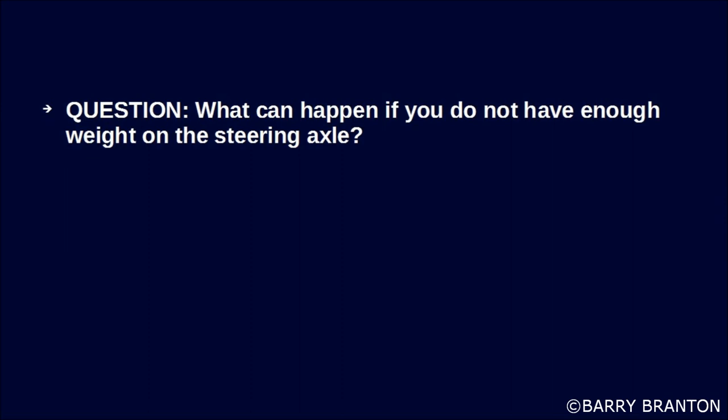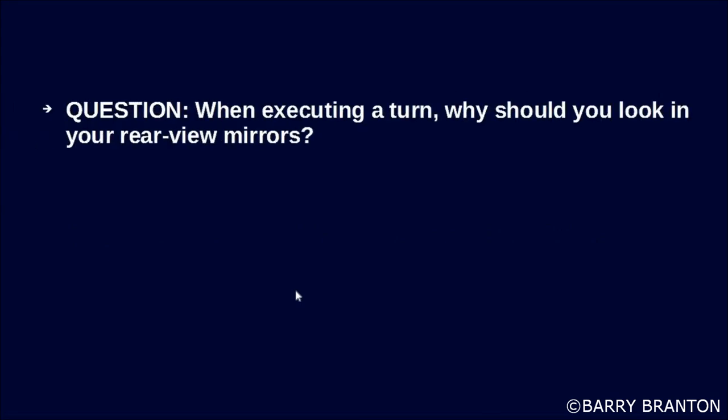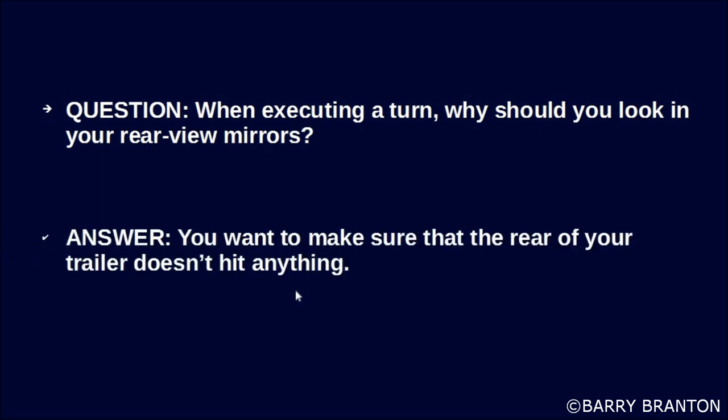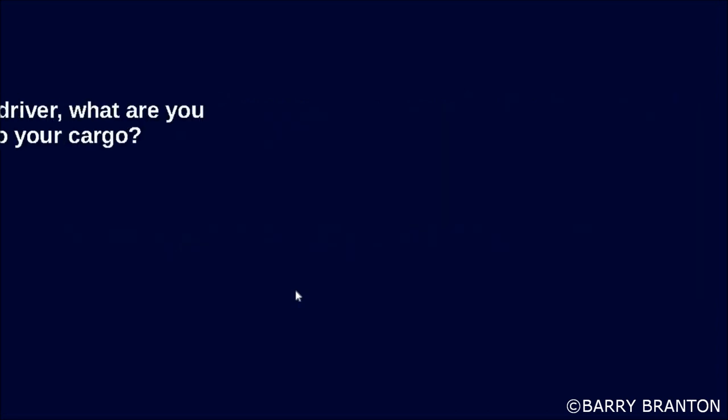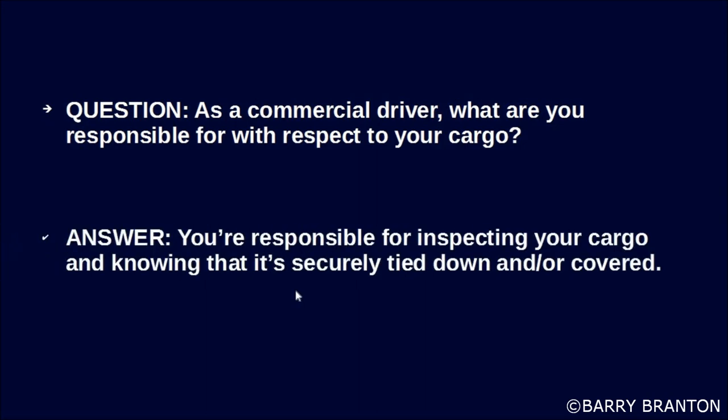What can happen if you do not have enough weight on the steering axle? It will be more difficult to steer your vehicle. When executing a turn, why should you look in your rearview mirrors? You want to make sure that the rear of your trailer doesn't hit anything. As a commercial driver, what are you responsible for with respect to your cargo? You're responsible for inspecting your cargo and knowing that it is securely tied down and or covered.